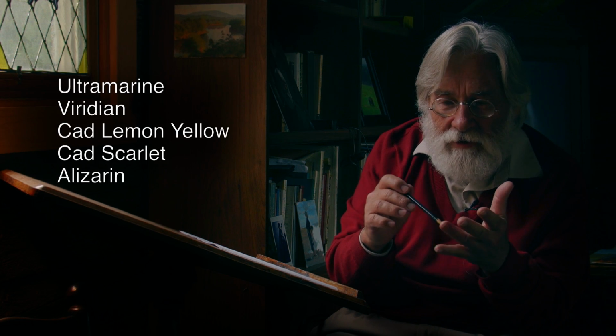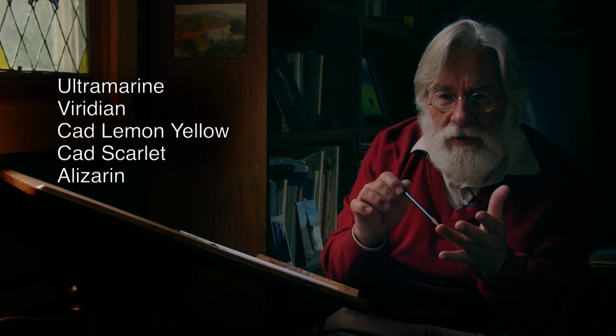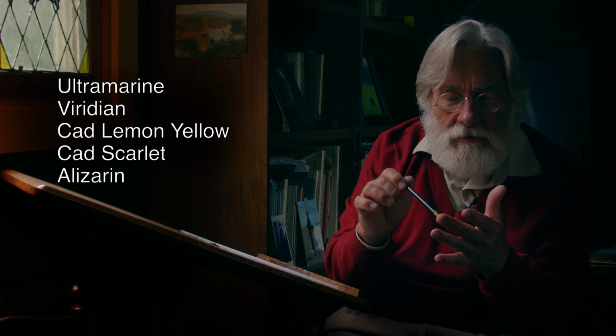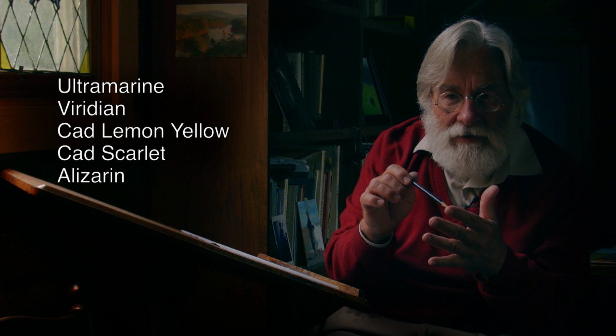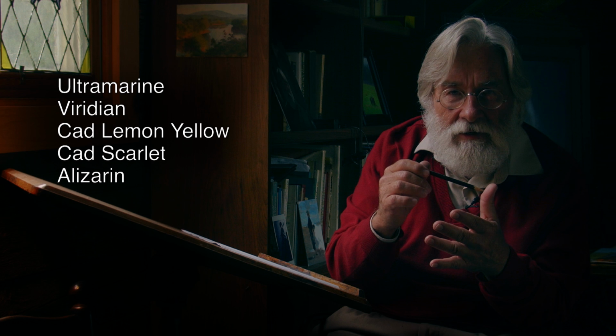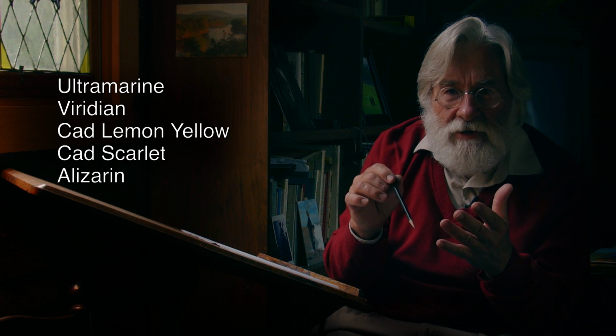Well, in the summertime, painting outdoors, I suggest adding two colors, which is the Sevres blue and the cadmium permanent green light. But you have otherwise, for me, just five colors. You have ultramarine, viridian, cadmium yellow lemon, then cadmium scarlet, and then alizarin crimson. And those are the only colors I use. I don't need any more.